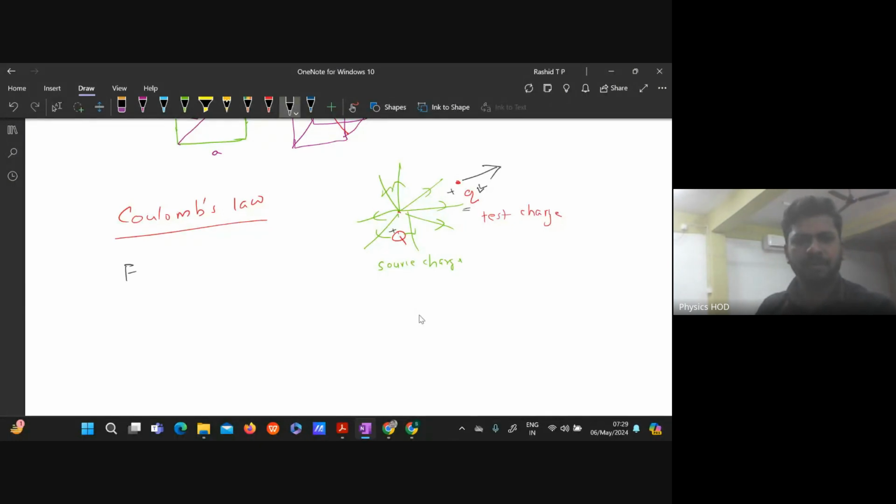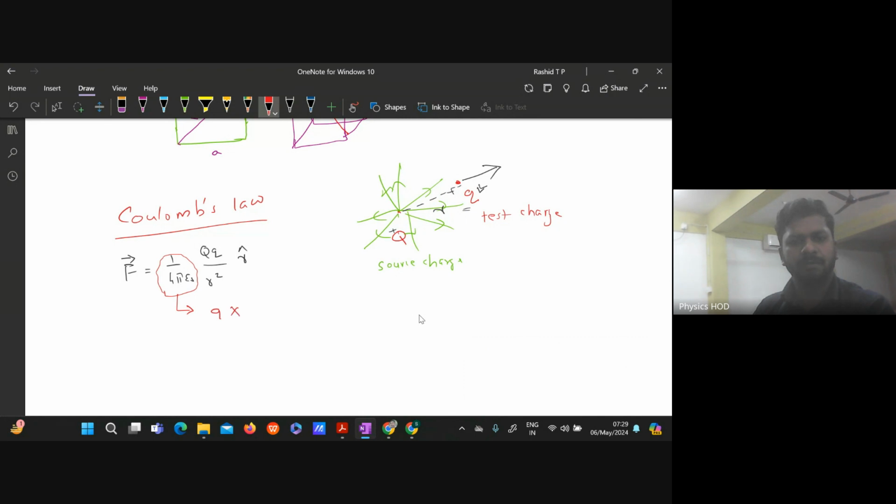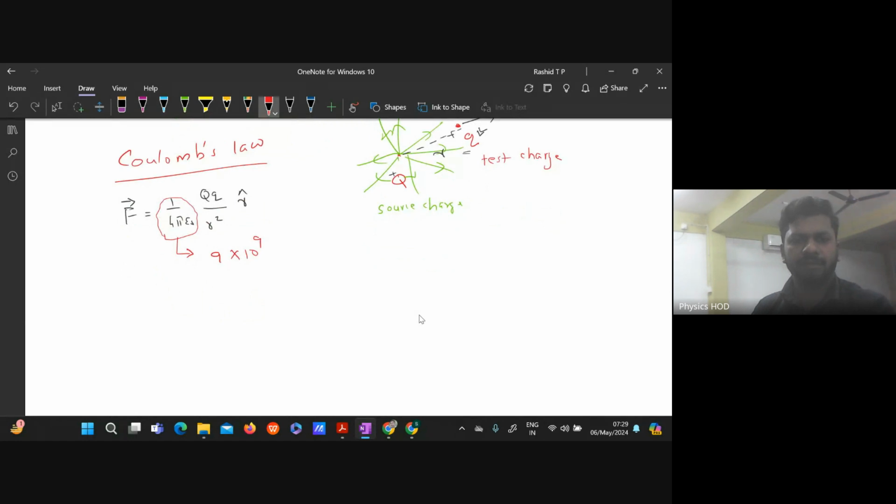That we can write: F is equal to 1 by 4 pi epsilon 0 q divided by r square, where r is the distance between these two charges. To make it a vector quantity, we will write it with a vector symbol. And the value of this 1 by 4 pi epsilon 0, we need to remember also: 9 into 10 power 9. And here, epsilon 0 means these charges are kept in free space. This is a force in free space. All of us know all these things.